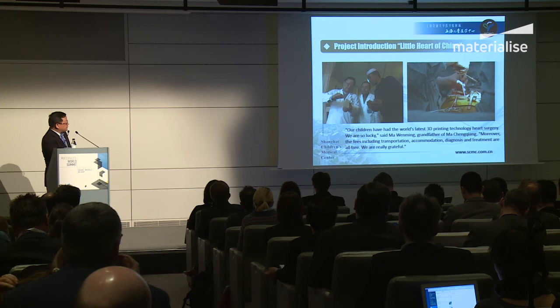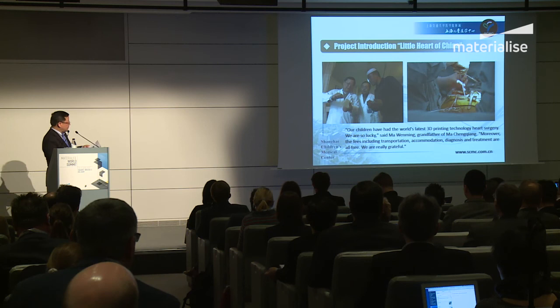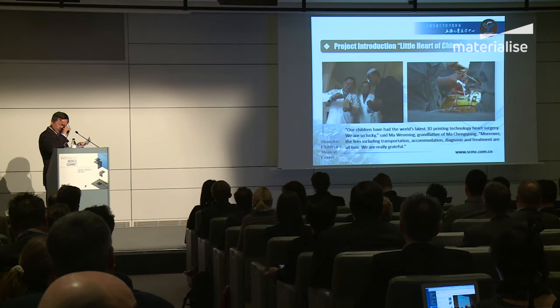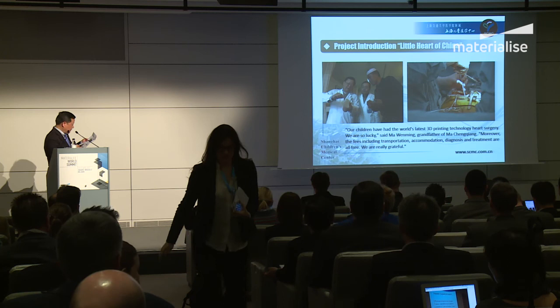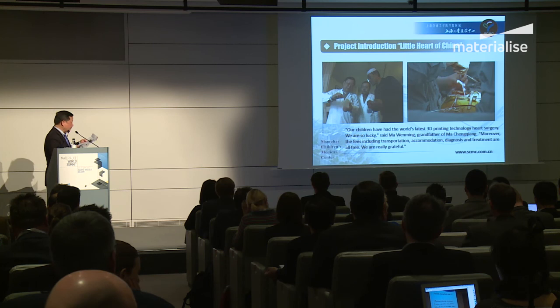Also, this is the grandfather of the patient. The grandfather said that our child had the latest 3D print technology heart surgery. We are so lucky. He also said that for the fees, including transportation, accommodation, diagnosis and treatment, and all the costs, we are really grateful.